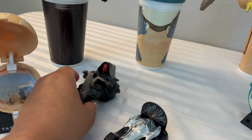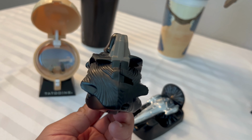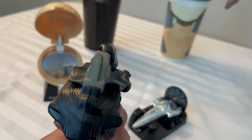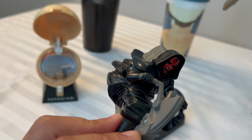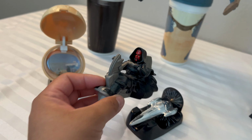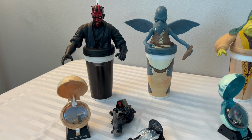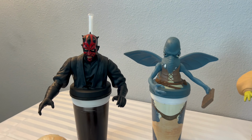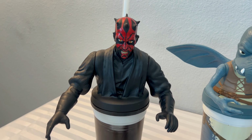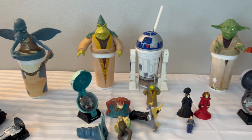Then you have, I showed this one in the first video, Darth Maul's Sith Speeder. I'm missing the little plastic piece, not a string, but kind of like a straw. You put it in there and you pull it out, and it makes the wheel go fast, and it actually makes the speeder go fast. I lost that obviously when I was a kid. And the two cups that I was able to get are Watto and Darth Maul, my favorite. So yeah, these are the collectibles that I have from the restaurants.